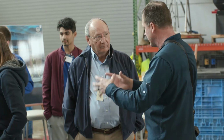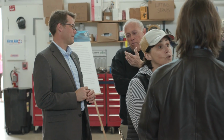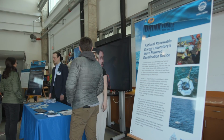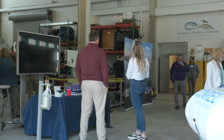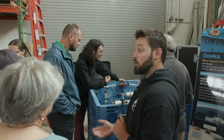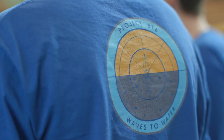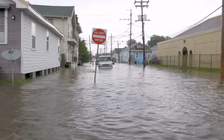It's this opportunity to come and learn a lot more about North Carolina's Renewable Ocean Energy Program, about the Department of Energy, their operations and what they're doing to think about the energy found in the ocean, how we can harness it, how we can use it, in this case as part of this competition, how we can use ocean energy to convert salt water to fresh water, a resource that we all need in coastal communities around the globe.